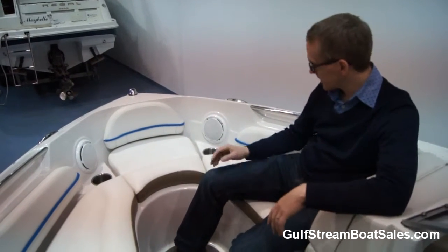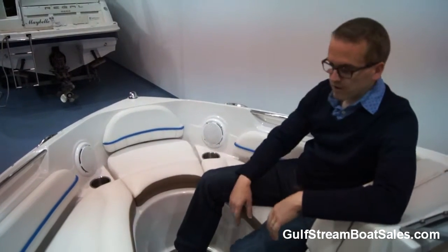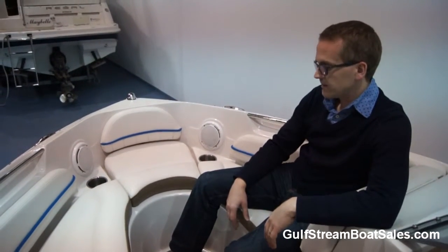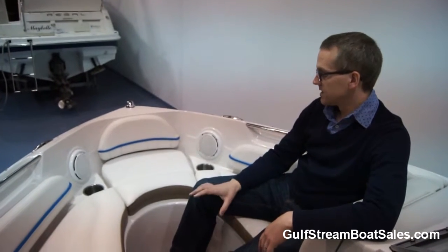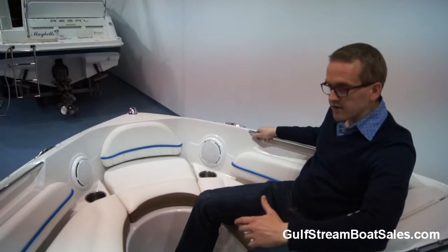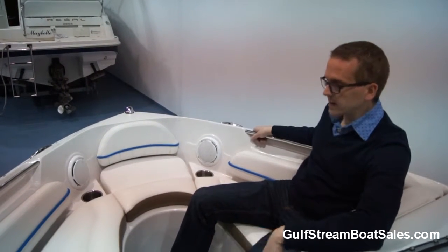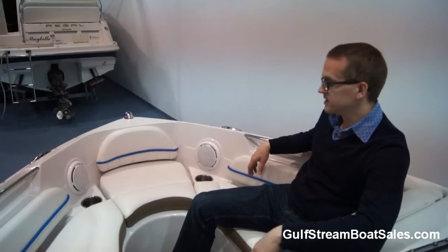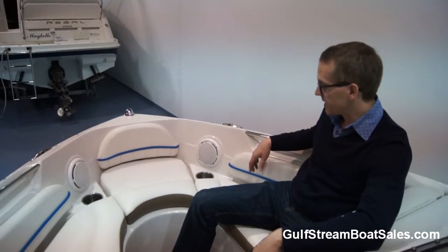The condition's perfect. The upholstery is completely unmarked, as is the gel coat and the carpet and all that sort of stuff. And it's easily big enough to accommodate two adults or a couple of kids. And because the seats are set nice and low, and you've got the integrated handholds, you don't feel like you're perched on top of the boat out here. It's a comfortable place to sit even whenever you're underway.